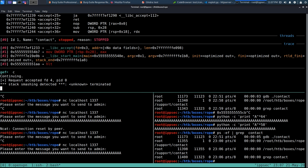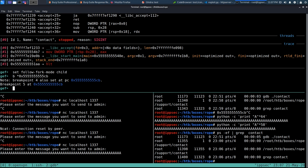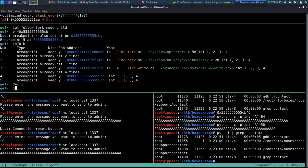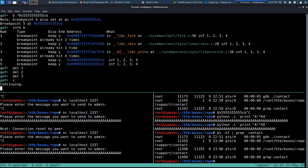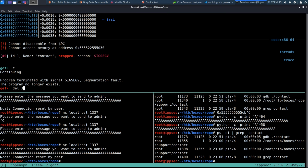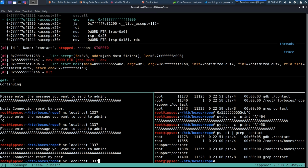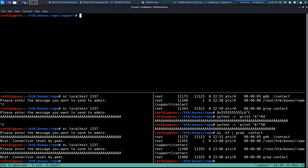Stack smashing detected, so we didn't have any breakpoint set. Set follow fork mode child. Let's see. I think all the memory addresses changed because a breakpoint was still there. But it's also possible follow fork mode child was not on. Let's attach again. Continue. We just keep crashing immediately. I guess we can restart this and hope for the best.